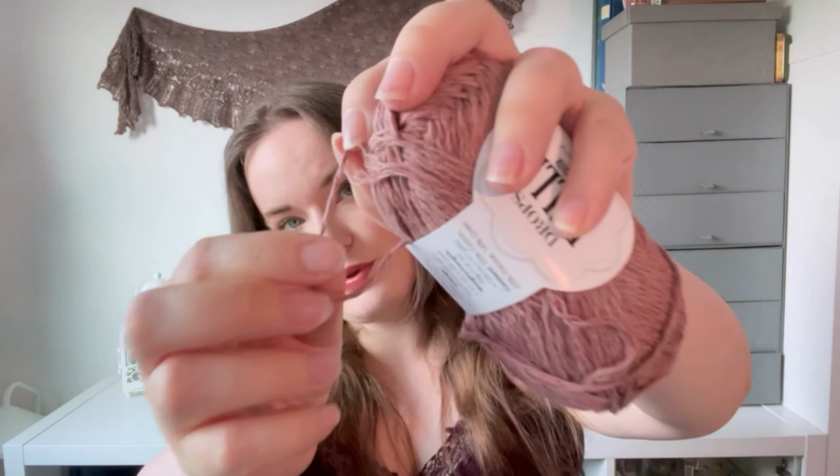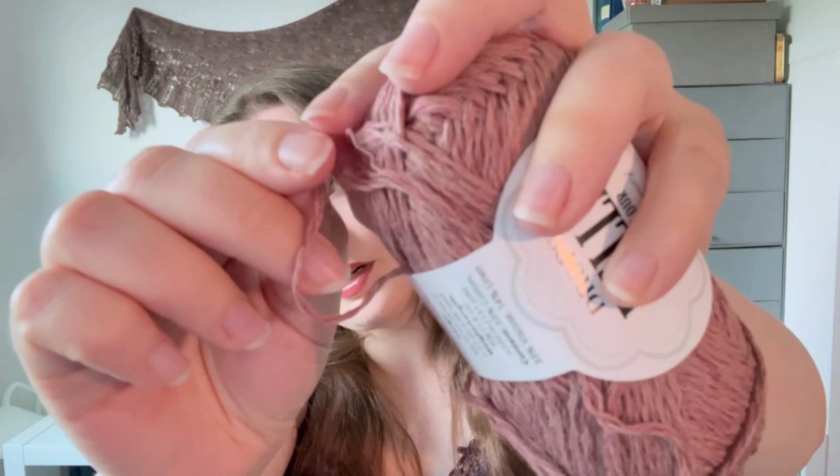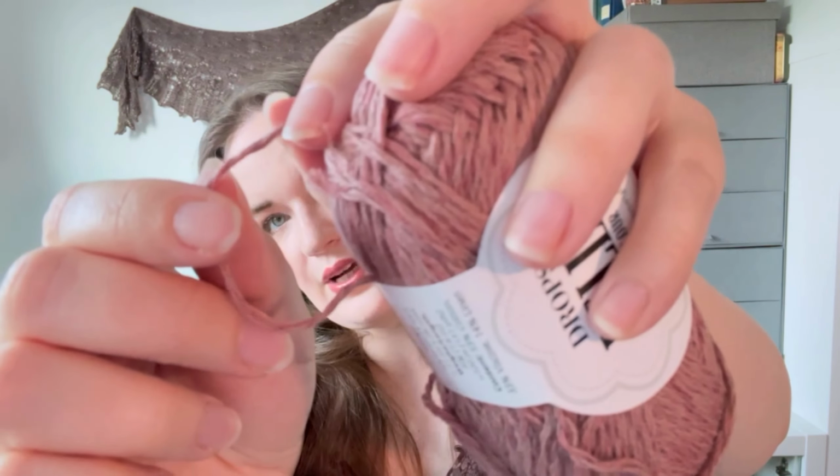And Drops Belle, I find, is really, really nice when it gets warm, because the different fibers of the yarn, you can see here, are kind of twisted into one bigger thread. But I find it doesn't split when you knit it, and it also means it's quite airy and light, also because of the linen and cotton. So I love wearing the jumpers I've made with this in summer, especially on windy days or days that are a bit chilly in the evening. And I have two jumpers I knit with Drops Belle here, so let me get them out and show you.